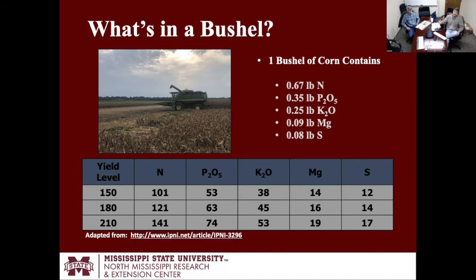I know our cotton guys, they're normally pretty good about putting sulfur out there because they understand the need for that crop. But when you've got a different rotation, you haven't been growing cotton. I see a lot of it this year.